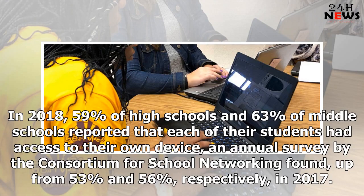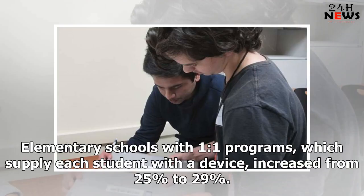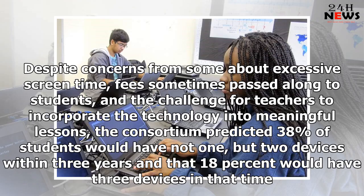In 2018, 59% of high schools and 63% of middle schools reported that each of the students had access to their own device, an annual survey by the Consortium for School Networking found, up from 53% and 56%, respectively, in 2017. Elementary schools with one-to-one programs, which supply each student with a device, increased from 25% to 29%. Despite concerns from some about excessive screen time, fees sometimes passed along to students, and the challenge for teachers to incorporate the technology into meaningful lessons, the consortium predicted 38% of students would have not one, but two devices within 3 years and that 18% would have 3 devices in that time.